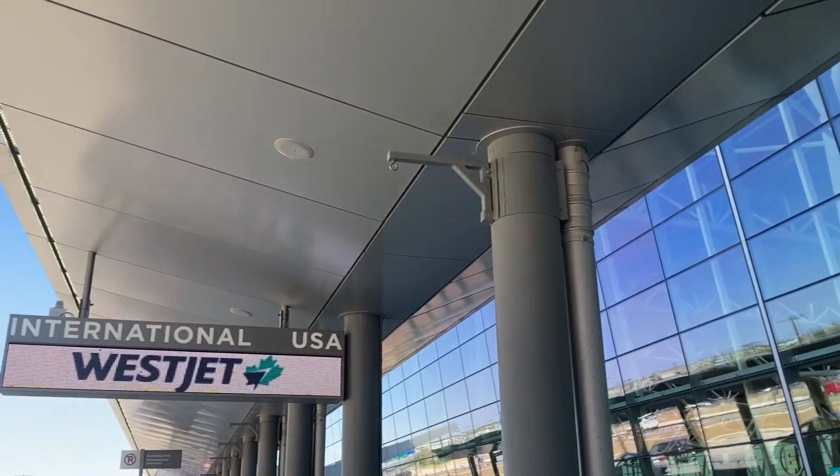Be flying with WestJet on one of their 737-800s from Calgary down to Los Angeles. Now, let's head inside Calgary's International Terminal.